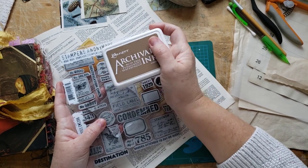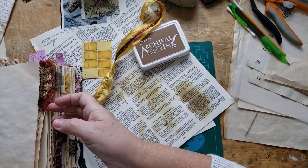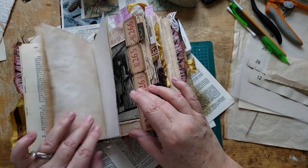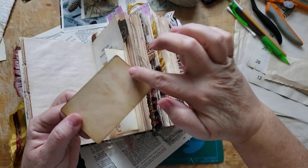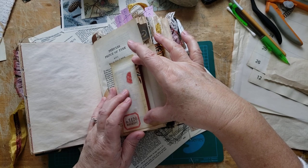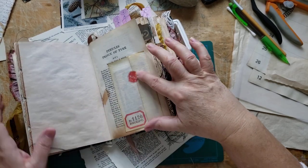You can see some leftovers here. Let me see if I can find something that has been inked. Oh, in here. So that around the edge is the coffee. Definitely darker than vintage photo and not as orangey, more of a brown color. It really is like a latte, a creamy coffee color. It's not like a black coffee. And oh, here's some of my stamps I was playing with.